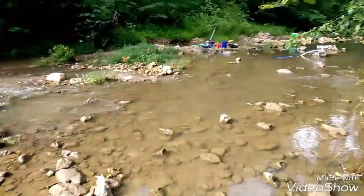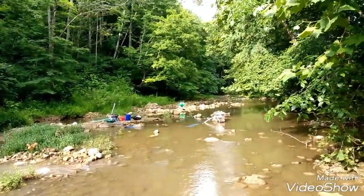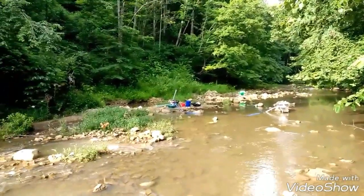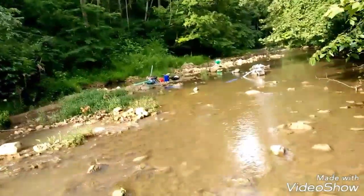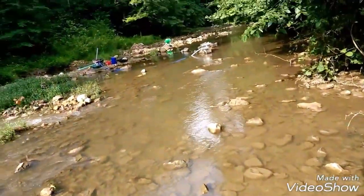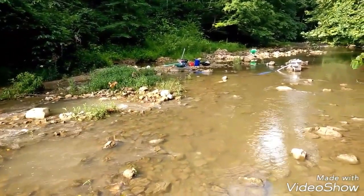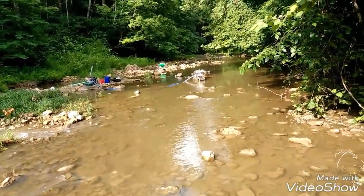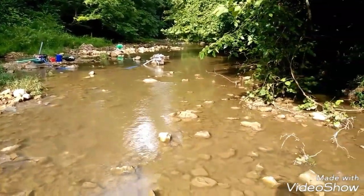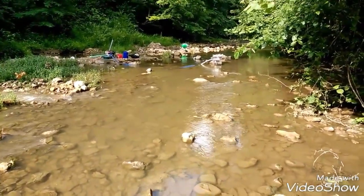Creek's still looking good. I'm going to try to get in here and maybe get a couple more runs done, a couple clean outs before we head out. And I'll attach at the end of the video what we actually found for this weekend.